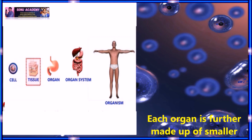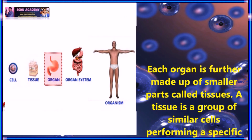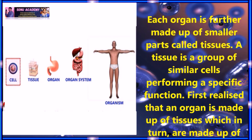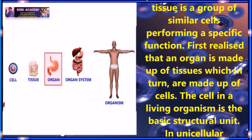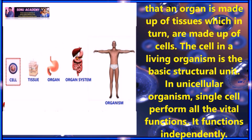Each organ is further made up of small parts called tissues. A tissue is a group of similar cells performing a specific function. It is realized that an organ is made up of tissues, which in turn are made up of cells. The cell in a living organism is the basic structural unit.